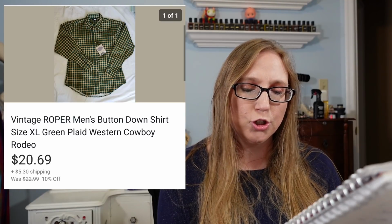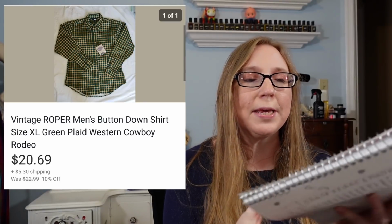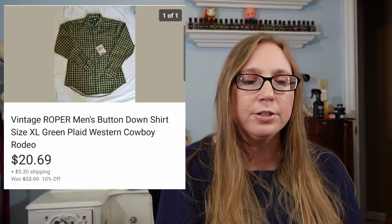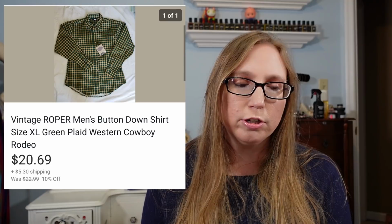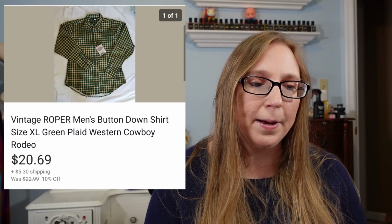And then I do have a return coming back from a, hold on, I have it written down here. I sold a vintage Roper Western shirt for $20.69. That is being returned because the buyer says it's a women's shirt. I thought it was a men's. I had no idea. So that's coming back, and I will be refunding them their money. And then when I relist it, I'll have to actually fix it if it is a women's.